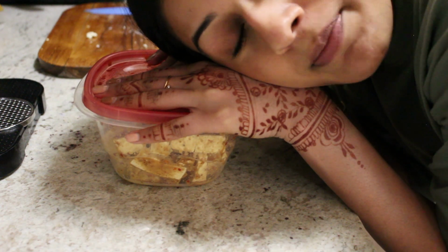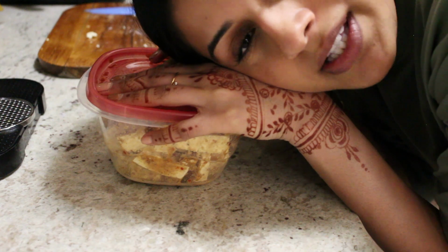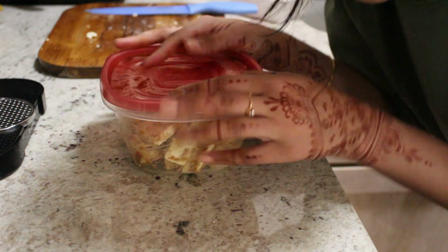I don't know if that makes sense, but I've been doing this for years now, and it always ends up coming so deliciously. I'm not losing out on flavor by not pressing my tofu, so I like the way that this works.